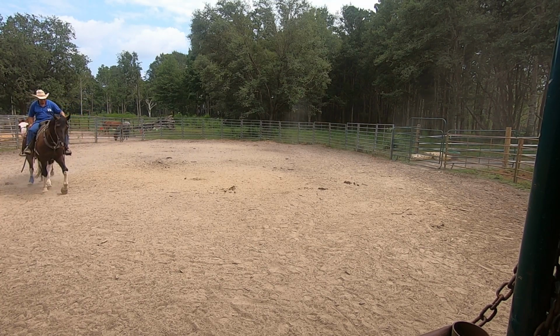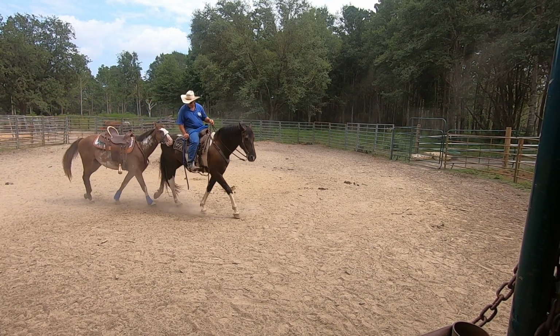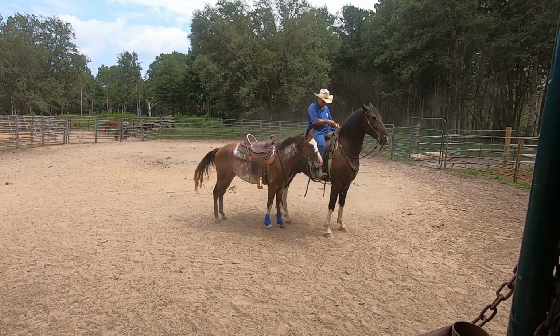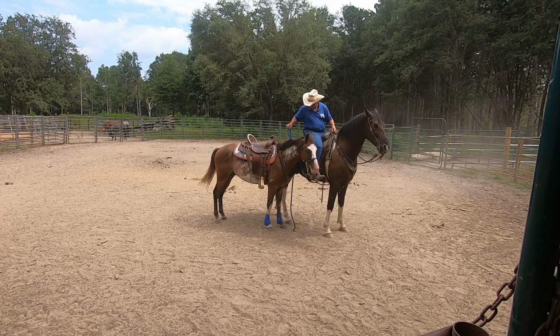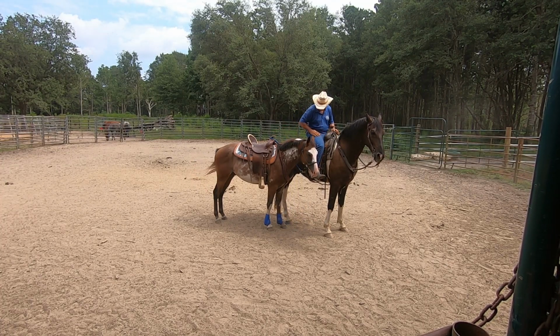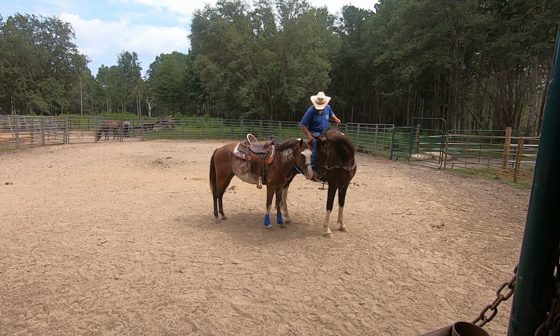So I'm spending a few minutes ponying him around. I'm going to pull him left, pull him right, and just kind of generally let him know that he has to be with this horse. And right there, I just asked the pony horse to stop, and he stopped. You see, it's pretty nice so far. I like what we're getting so far.